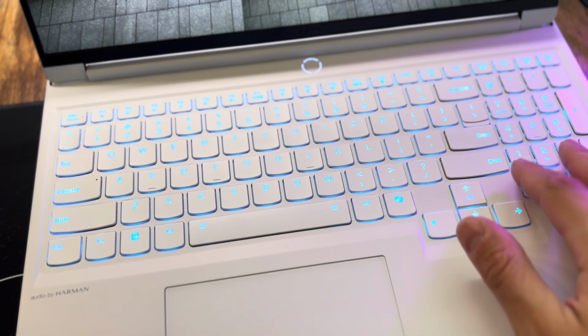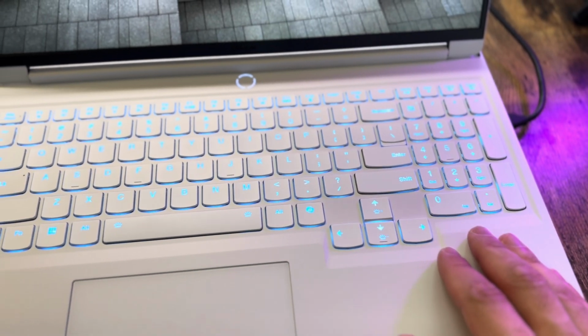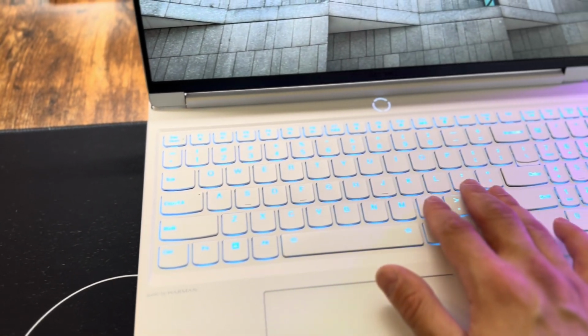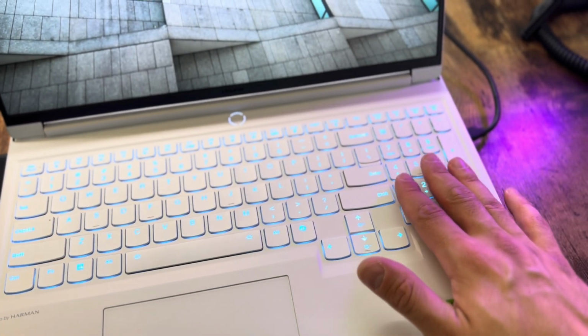As regards the keyboard itself, I would say I like it more in comparison with the MacBook. Feels much more solid and premium in comparison with the MacBook. The keyboard, 10 of 10.